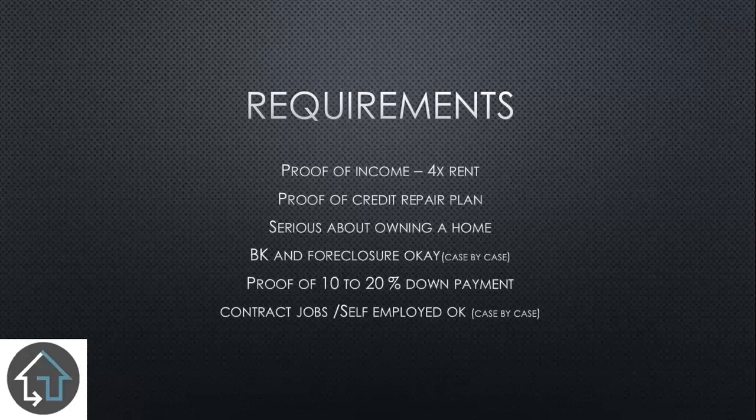Bankruptcy and foreclosure, we're okay with that. We don't immediately deny you because of these things. What we do is common sense underwriting, a case by case approval. We could tell you how we might be able to approve you, or the reason that we might not be able to. But most of the time, you qualify despite a bankruptcy or foreclosure. The main thing is this can't be pending or an open case.